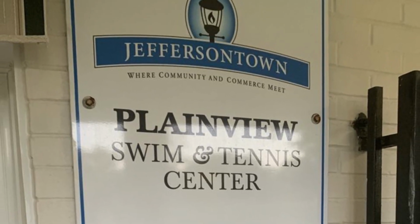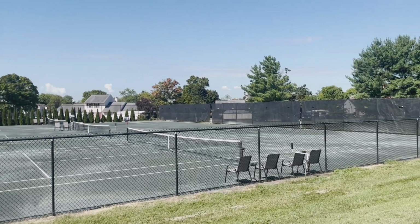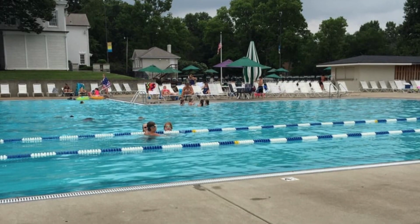One of the best amenities about living in Plainview is your convenient location near the Plainview Swim and Tennis Club. This is a popular spot for the Plainview residents to come in the summertime. They have both swimming, tennis, and a playground. The swimming pool, of course, is the centerpiece of this club. It has a really large outdoor swimming pool.